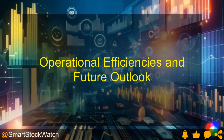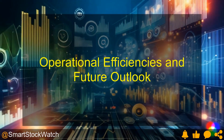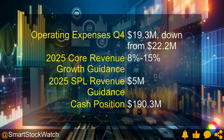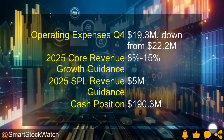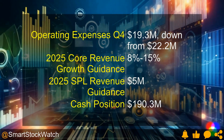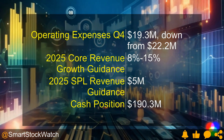Operational efficiencies and future outlook. MaxCyte has also been focusing on operational efficiencies. Their operating expenses decreased to $19.3 million this quarter. How does this align with their future outlook?